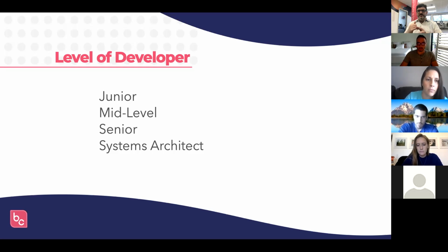One of the things that you should know is some of the character traits of your junior developer. Your junior developer is typically very eager to learn, very eager to work on projects. They're so eager. They want to build, they want to help, and they're affordable. You can literally afford 3 junior developers for the price of a senior.